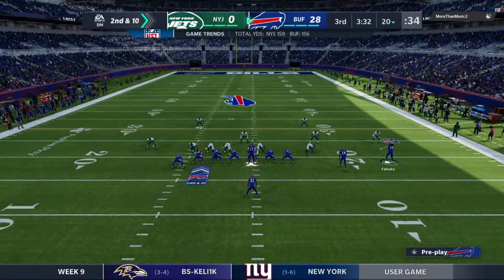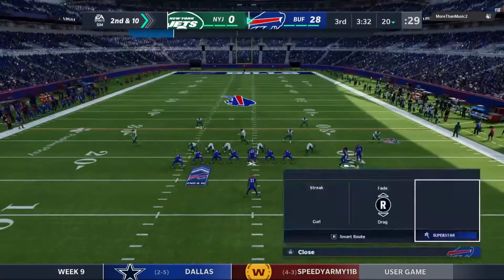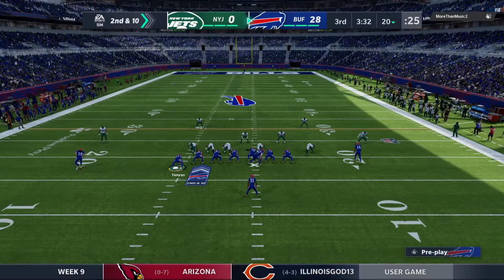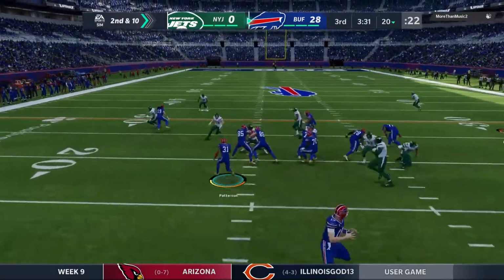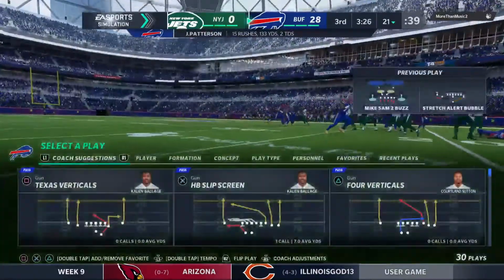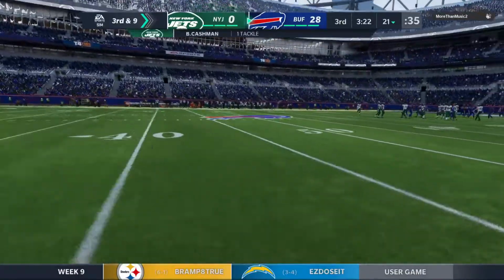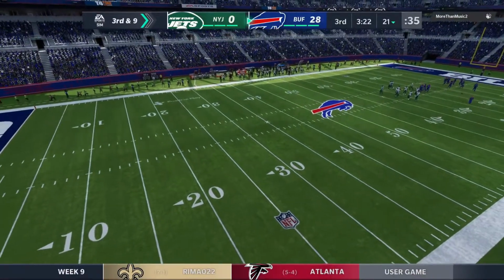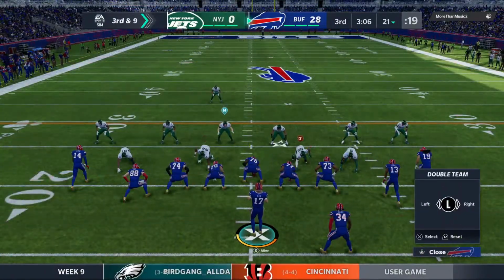After the incompletion, here's 2nd and 10 from the 20. And a give this time to the tailback. Fights forward for only about a yard up to the 21. Well, that's a good start to this drive on the defensive side of the ball. Force the incompletion on 1st down. Then you're able to shut down the running play on 2nd. Yeah, I wouldn't be surprised now. A little bit of pressure going at the quarterback in an expected passing situation.